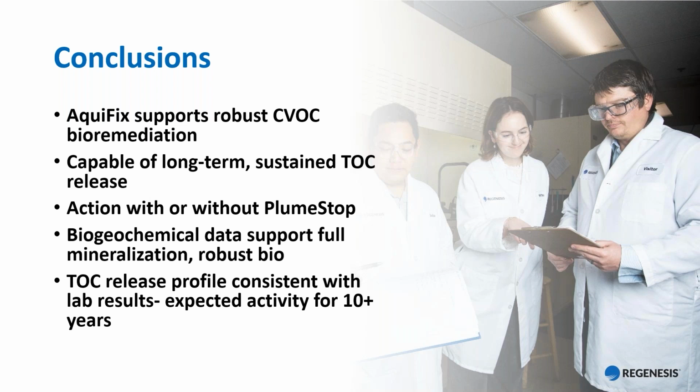So really, this is an excellent cutoff system when deployed together with Plume Stop. And the biogeochemical data support that we're seeing what we want to see, robust bio, and the release profile is consistent with the expectation that we could have performance in these sites for 10 plus years with a treatment of this type.